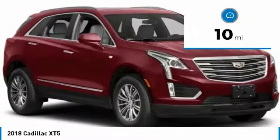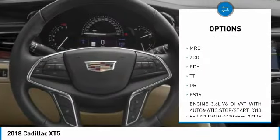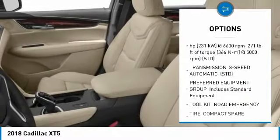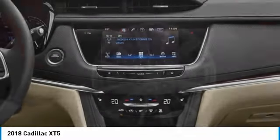Here are some of this vehicle's great options: anti-lock braking system, power passenger seat, power steering, aluminum wheels, four-wheel disc brakes, AM/FM stereo radio, premium sound system, FWD, MP3 player, bucket seats.